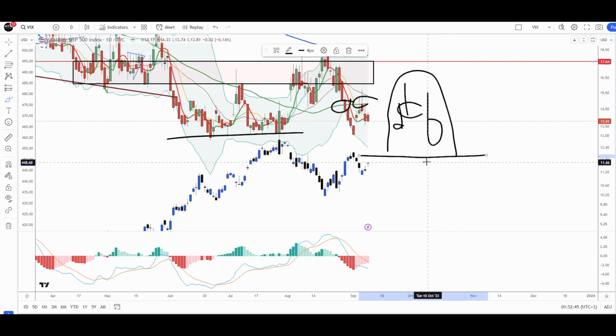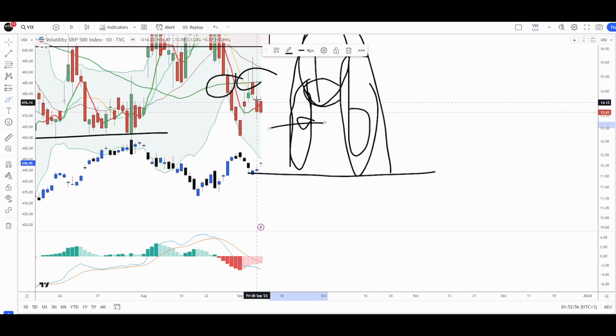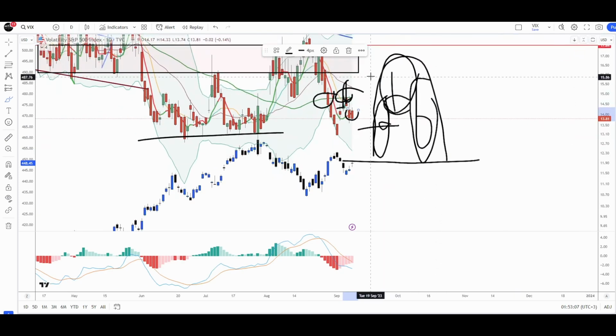It is named that because it looks like a gravestone. We have a candle to the left, another candle up top, and a breakdown candle to the right that takes out this prior low. That's exactly what happened, legends. This is the first candle. Second candle made the high. The third candle took out this low and it confirmed the breakdown in volatility. As long as volatility is declining, trending down, the shorts will have a very hard time shorting the market because puts will not be able to hold their value.